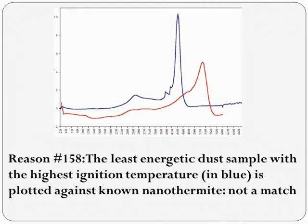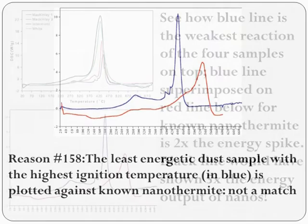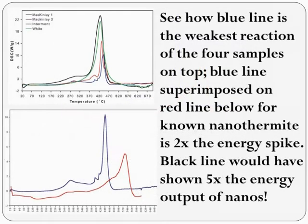But look, it's not. The World Trade Center dust sample ignited 100 degrees Celsius lower than the known nanothermites, and the reaction itself was stronger by a factor of 2. Another sample released 5 times as much energy as the known nanothermites. Let's put them next to each other, I'll show you.